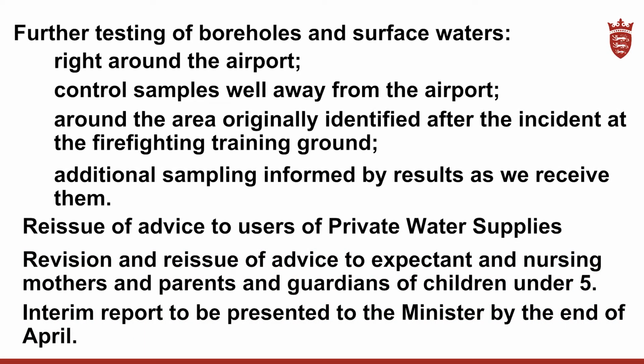We don't need to guess what's there, we don't need to have theories, we need to go out and measure it and find if it's there or not. It'd be great if we could rule out great patches of the island, but we need to do that. We need to find out what's there. So we're going to go right around the airport.